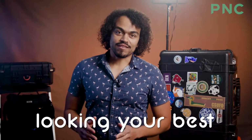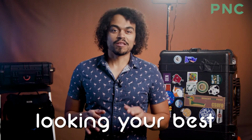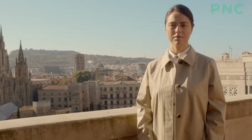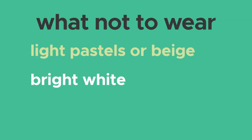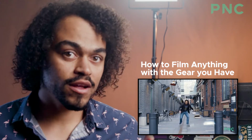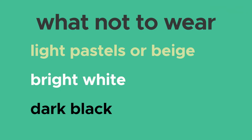Let's start with looking your best on camera, because by nature, we're all a little vain. There are certain things you want to avoid wearing on camera. Light pastel colors or beige can really wash you out. Bright white can confuse the camera as it'll expose for your shirt if you're shooting in an auto mode, and that won't make your face look its best. Side note, learn how to shoot in a manual mode by watching season 1, episode 2. And don't wear dark black. Yes, I know black is slimming and everyone loves wearing black, but it can add some unsightly shadows to your face and no one wants that.